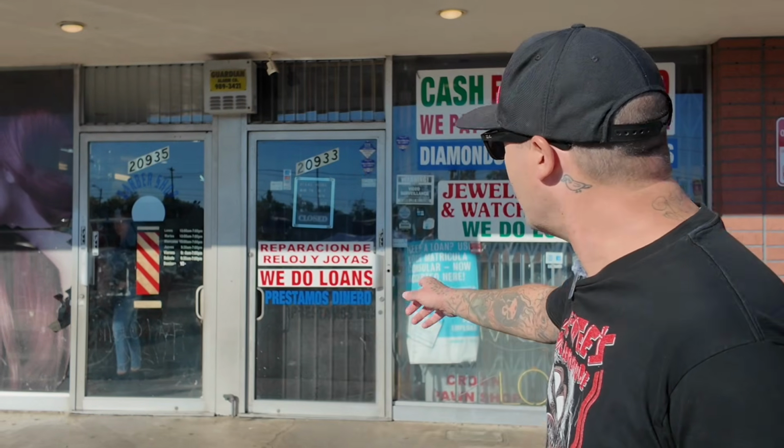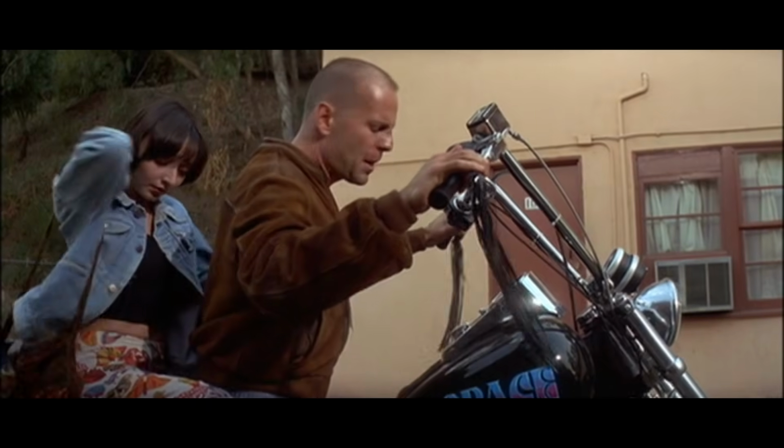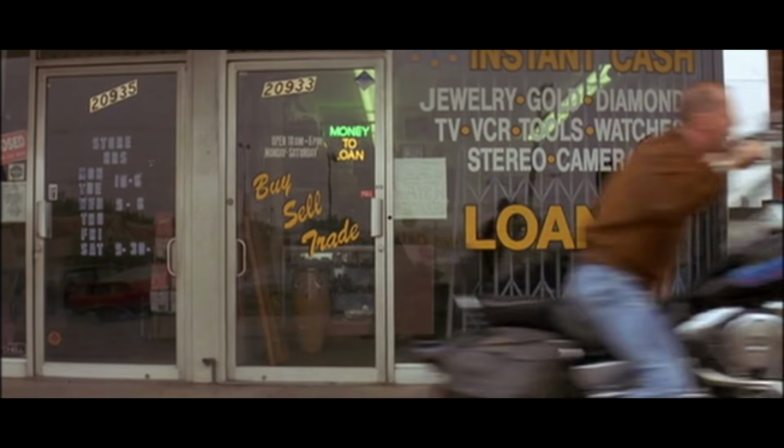So now that Butch has escaped and gone back in and set everything straight with Marcellus, he comes back out front of the pawn shop, and right here was Zed's motorcycle. It's a chopper, baby. Zed's chopper, and Butch hops on and takes off.